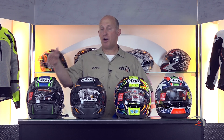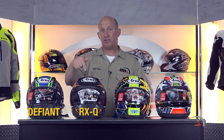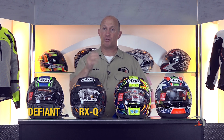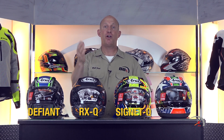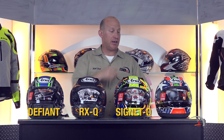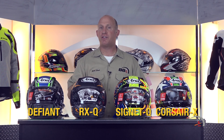So in their lineup, they offer the Defiant, which is more round than their intermediate oval helmets, the RX-Q, which is an intermediate oval and their most popular model, and finally, this is the Signet Q, which is 10 millimeters longer front to back than the RX-Q, for those of you with long oval head shapes. Now their flagship, the Corsair X, is also intermediate, but it's a little closer to round than the RX-Q.